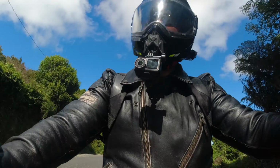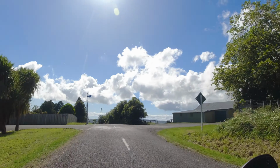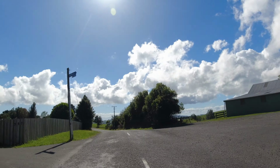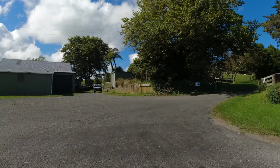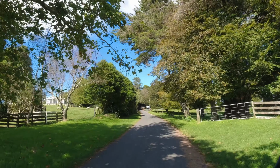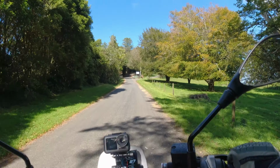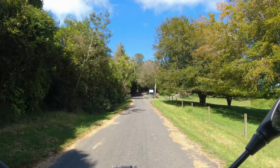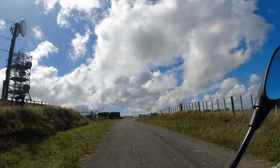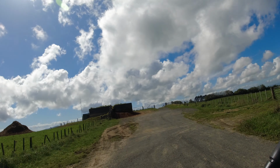This is where I want to go. Goodix Road, yep. So, come up here, it's a reserve. There should hopefully be no one around. It should be nice and quiet. We can look over this thing. Yeah, no one up here.